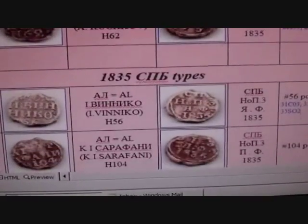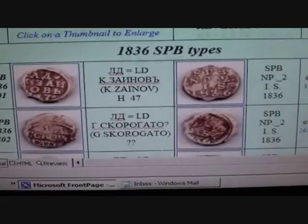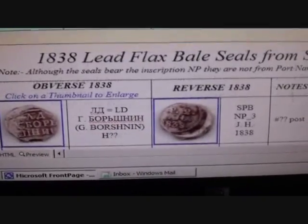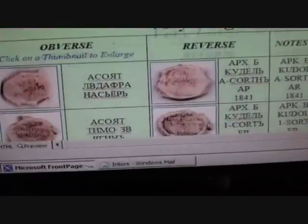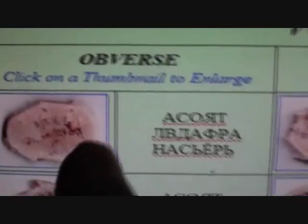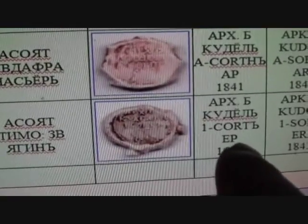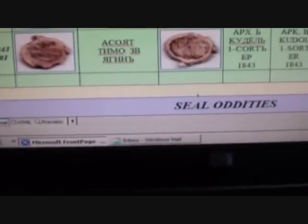1835, again two types of seals. 1836, again two types of seals. But I think you'll understand now why my head hurts having to put all these together. And then there was two beautiful seals, absolutely beautiful, huge things they were. 1841 and 1843. Absolutely huge. Nice. But just random, no reason at all. A couple of oddities down the bottom.